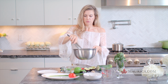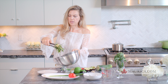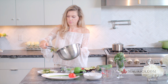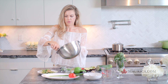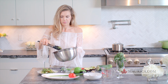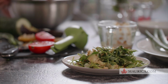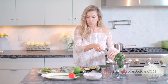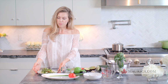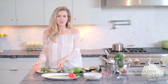Oh, so nice, so flavorful. I'm going to plate this. Oh, beautiful. With our savory spice, our sweetness of the dates, we've got that sweet and savory going on. So we've got a beautiful quinoa salad to round out our trio menu.